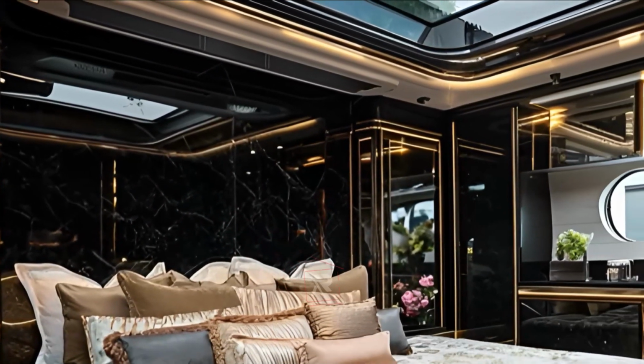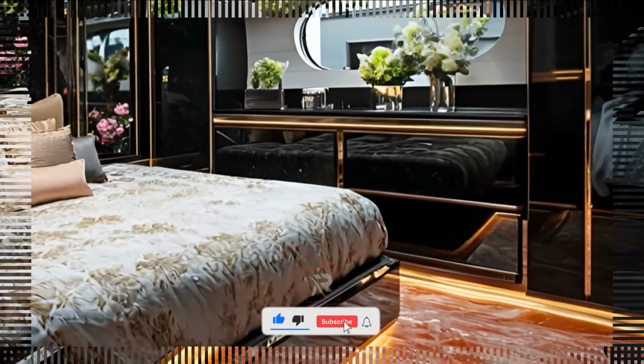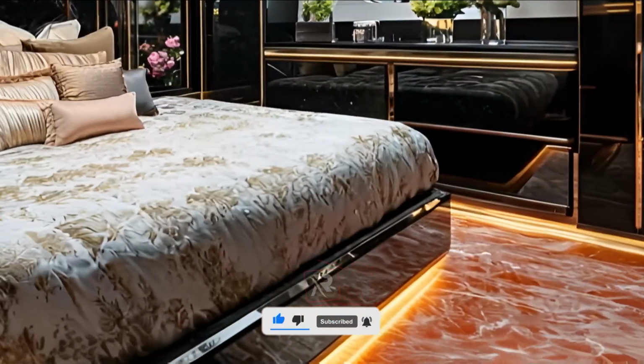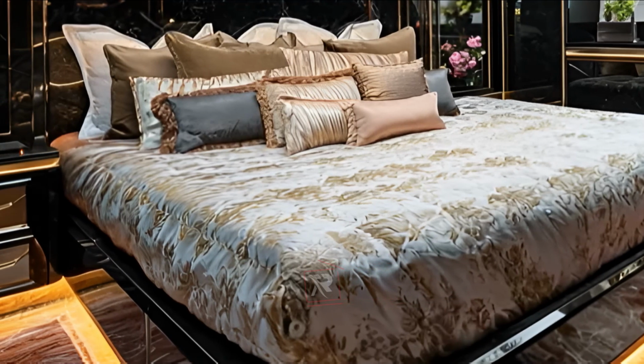A large lounge room features Burmester 3D surround sound, a retractable entertainment console with a 55-inch UHD display, and power-adjustable seating that can be made into a queen-size bed.